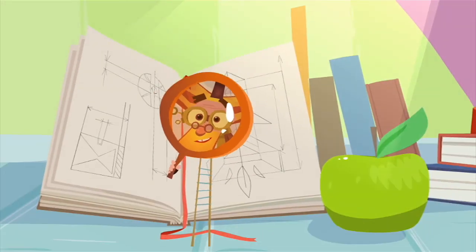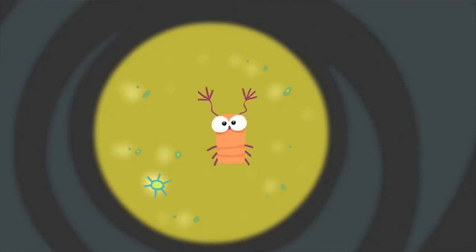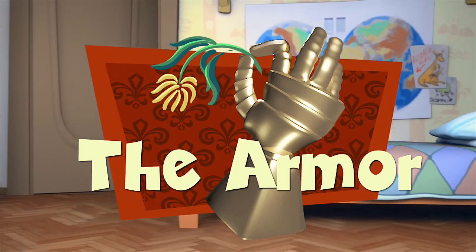Believe that Fixies are such itty-bitty creatures. Even when they're magnified, it's hard to see their features. They're tiny, infinitesimal, so small it makes you doubt.